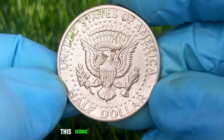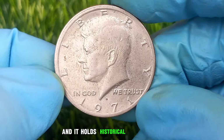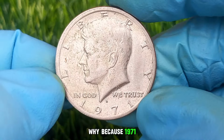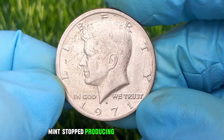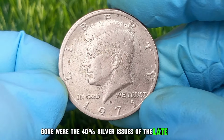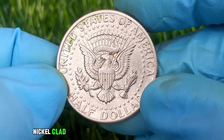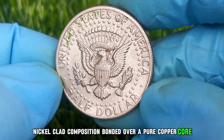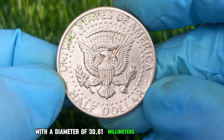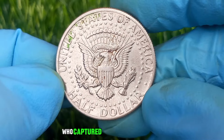This iconic coin was minted in Denver, bearing the distinctive D mint mark, and it holds historical significance unlike any other in the Kennedy series. Why? Because 1971 marked the first year that the U.S. Mint stopped producing Kennedy half dollars with any silver content. Gone were the 40% silver issues of the late 1960s. The 1971 D was struck in a completely copper-nickel clad composition, bonded over a pure copper core. It weighs 11.34 grams, with a diameter of 30.61 millimeters and a reeded edge, and it proudly carries the legacy of a martyred president who captured the heart of a nation.